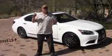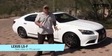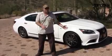The 2013 Lexus LS is like a business jet. It is buttoned down and absolutely slick when it comes to taking an executive from point A to point B.